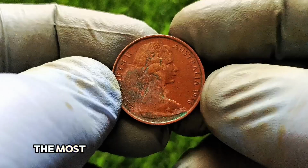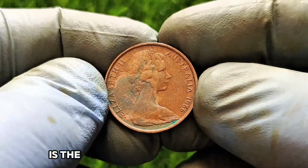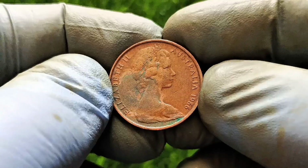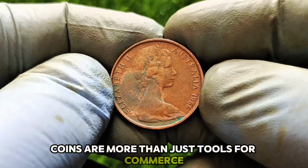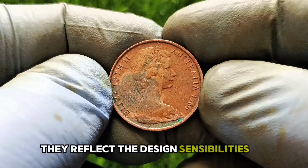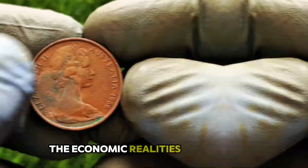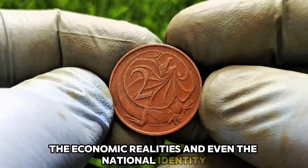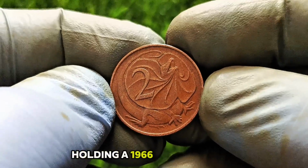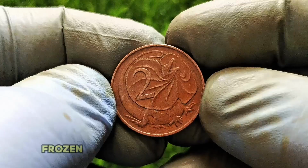But perhaps the most compelling reason to care about the 1966 2-cent coin is the way it connects us to the past. Coins are more than just tools for commerce. They're tiny artifacts. They reflect the design sensibilities of their time, the political climate, the economic realities, and even the national identity. Holding a 1966 2-cent coin is like holding a piece of Australian history, frozen in metal.